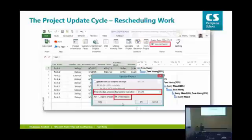Because what that's going to do is, obviously we've got our links that are going to go down, and we're going to see the knock-on effect. So our project's now going to be about a day late, right? If it was the critical path, as we've got in our schedule, where it just goes straight down.